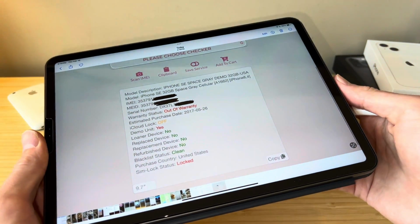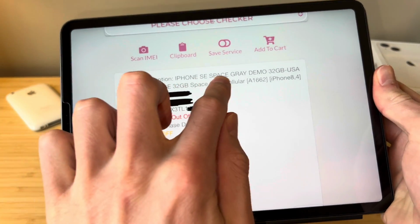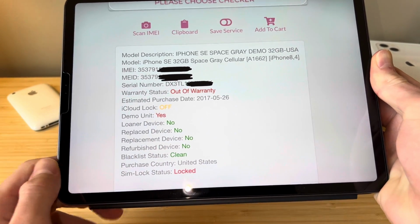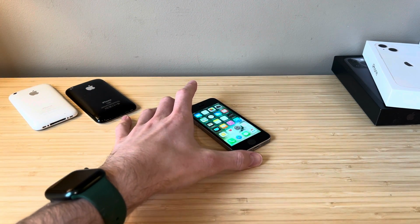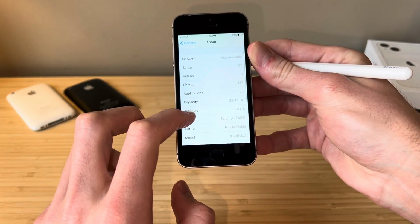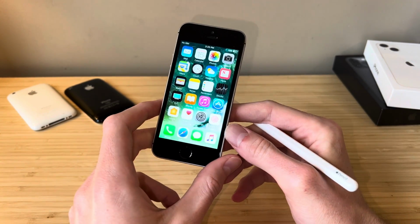I ran the serial number on this website here, and you can see iPhone SE Space Gray demo 32 gigabyte USA. iCloud lock is off. Demo unit, yes. So this is 100% a demo iPhone SE. I wonder where this was. I wonder if this was from the Apple Store, or let's see what carrier this is. So it actually doesn't say the carrier inside of settings.